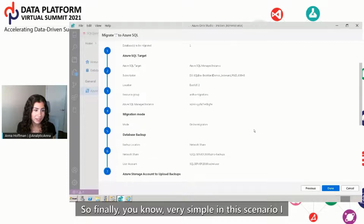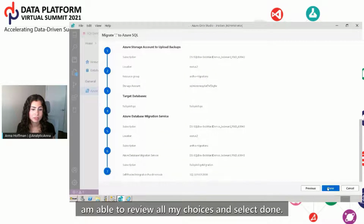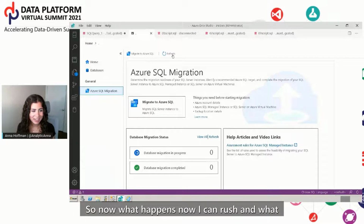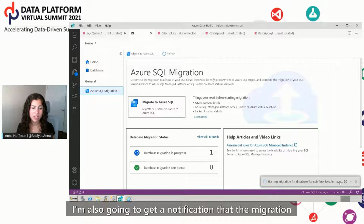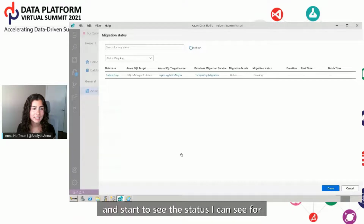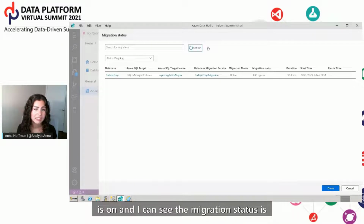So finally, very simple. In this scenario, I'm able to review all of my choices and select done. So now what happens? Now I can refresh, and what I'm going to see is that there's one database migration in process. I'm also going to get a notification that the migration has started. So I can now click into that migration and start to see the status. I can see, for example, the DMS service. I can see the migration mode is on, and I can see the migration status is in progress.